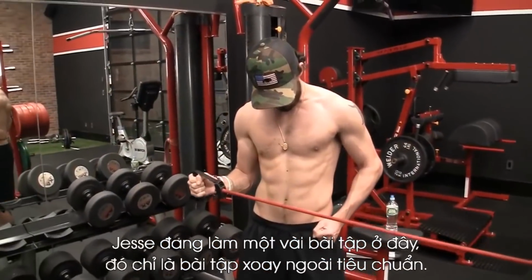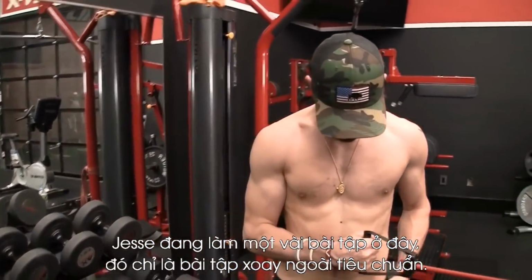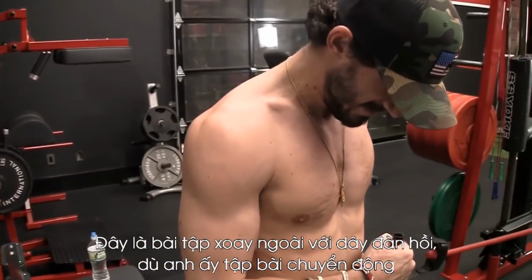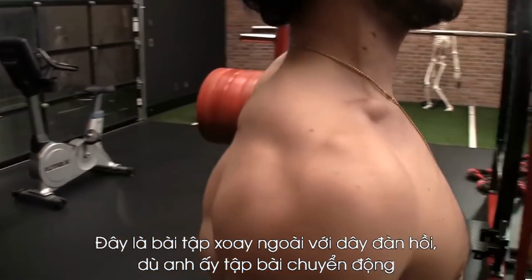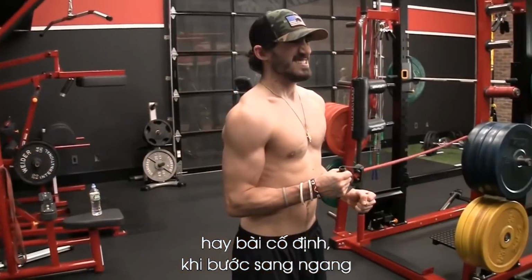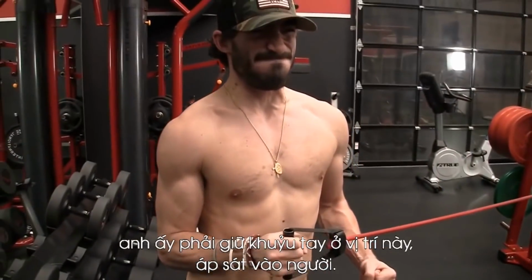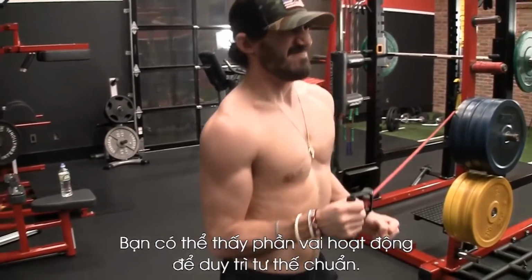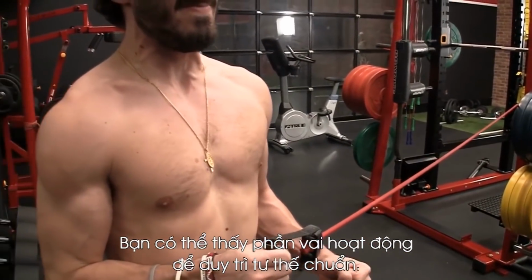So with Jesse doing just even a couple of the exercises here, this is pretty standard external rotation. This is banded external rotation, whether he's doing it here just in a dynamic way, or whether he's doing it in more of an isometric way, where he does this step out variation and he has to hold his elbow in that position tied up against his side. You can even see the shoulders working here to maintain this proper posture.